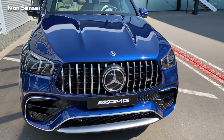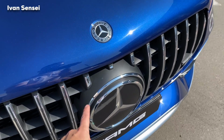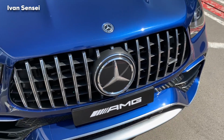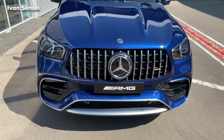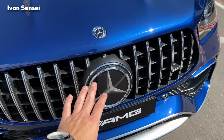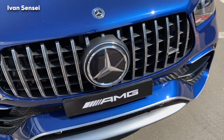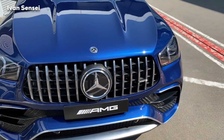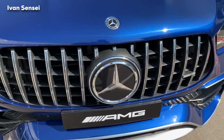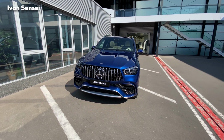Also the Mercedes badge here. Behind the badge there are the radars, and also you can see that the badge is inserted in another ring, and that's because the designer thought that the badge is not quite large for this car, so they didn't want to enlarge the badge itself, so they decided to enlarge the logo by putting another ring around it. So that's also something interesting.